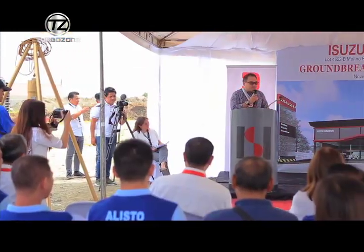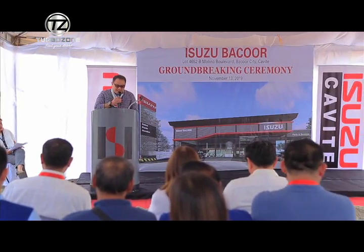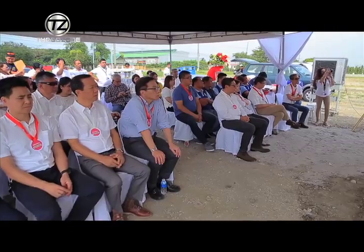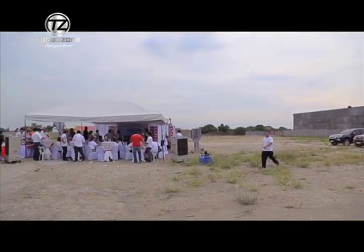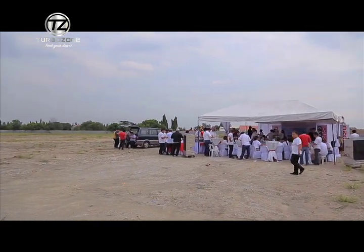We're very happy with this because the progress here in the south is very good. Isuzu Cavite is one of the very first dealerships here in Cavite, according to Mr. Alex Pagio. They started in 1999. For the last 20 years, the progress in this area has been very impressive. So they decided to split Isuzu Cavite into two. We're now doing the groundbreaking for Bacoor, and soon we'll be doing the groundbreaking for Dasmariñas.